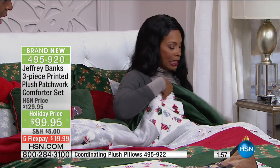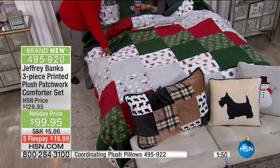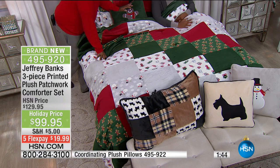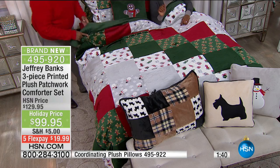I know. It doesn't have to be. You could literally do your whole bedroom for under $200. You could get the sheets, you could get the comforter, you could get the deck pillows, for less than $200. Gosh, this is good. I'm telling you this, though.